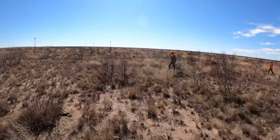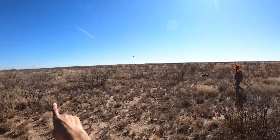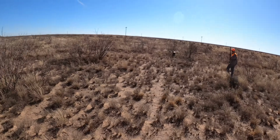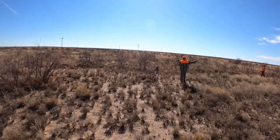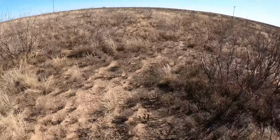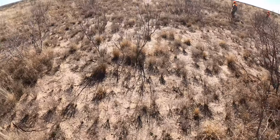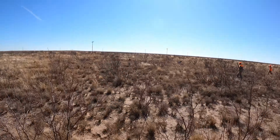Good. All right, well, we are gonna make a little loop. Some of the birds flew back up in this part just out in front of us here. And we're gonna swing these guys back around to the truck, cool them off a little bit, and then we'll keep working. But we've definitely found where some birds are. Big difference from this morning with roosts on the ground even. I saw a bunch of them as we were moving back that direction.